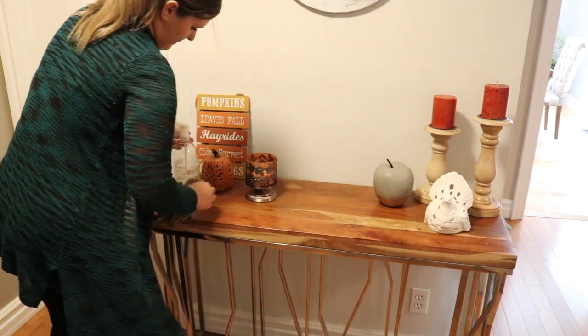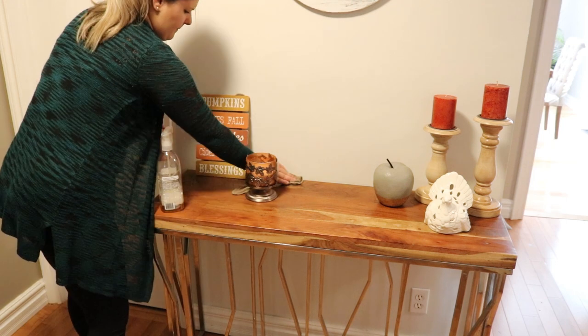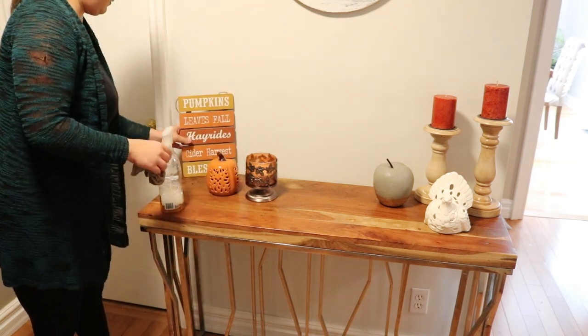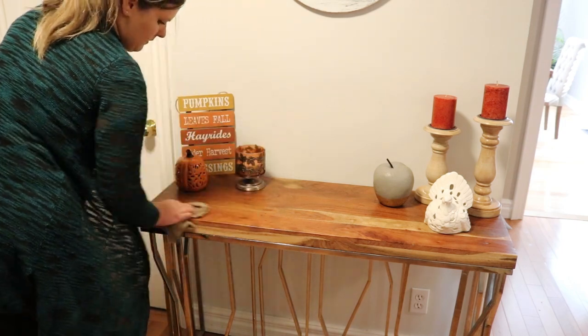So right now I am just using the Wood for Good Cleaner by Method. This is my all-time favorite scent for cleaner. It's also my all-time favorite cleaner. I think it works super, super well.